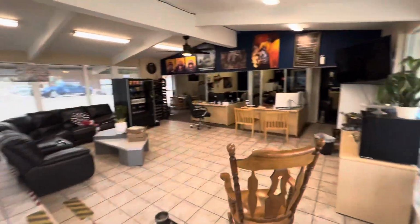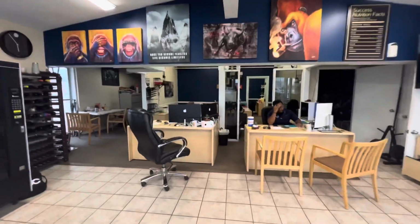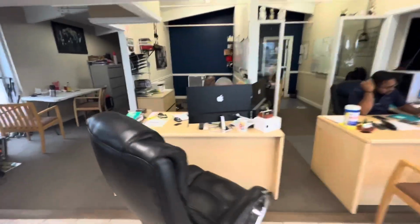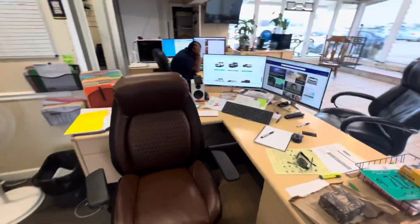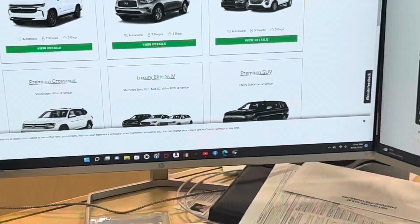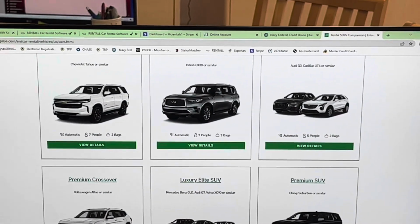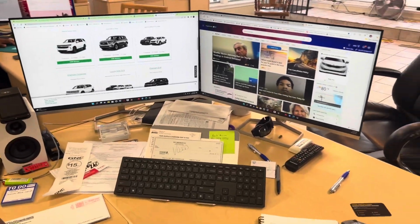And we are back to the office. There he is himself, Mr. Salesman of the Year. Show you guys the most important desk. Yeah, it's right here. That's where we get it. And you gotta constantly keep up on your neighbors, see what they're charging for cars. See what they got going over at Enterprise. Always doing a little research.